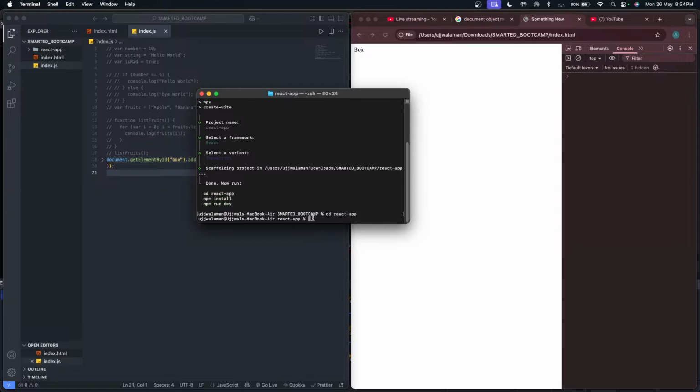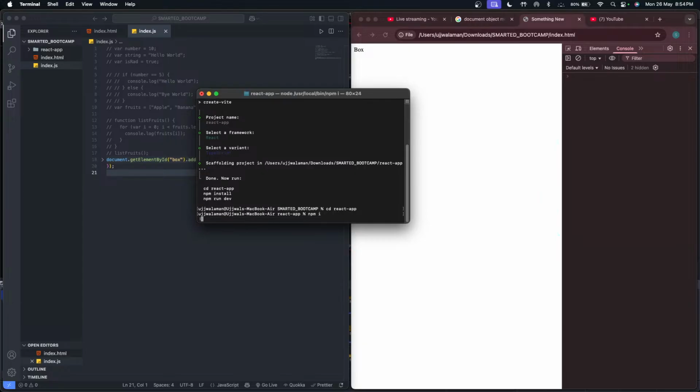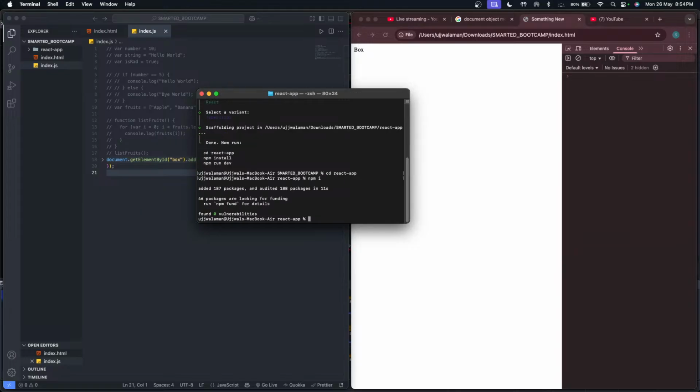Once we are inside this folder, we need to install all the third-party npm dependencies. You can write npm install, or simply npm i, where i is short for install. We hit enter and it has started downloading all the dependencies, basically the libraries and folders that will be required.